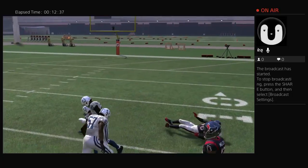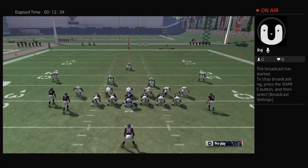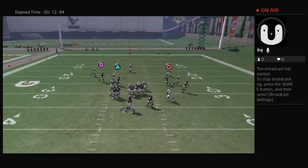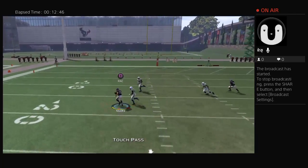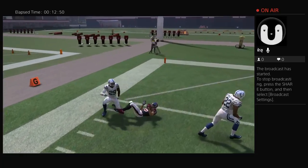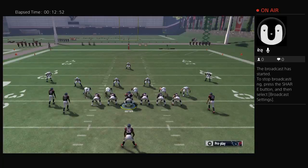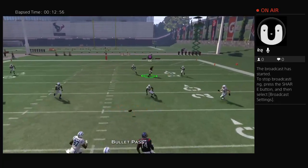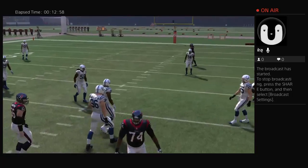Oh, what was that? Couldn't tell, fumble or interception. Either way, the guy got it. I tried to dive. And that sweet spot. Ooh. Now and then that happens.